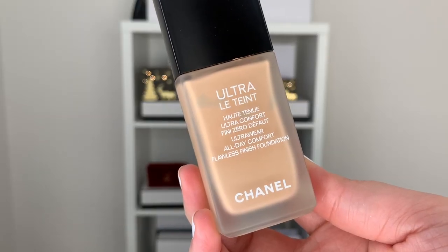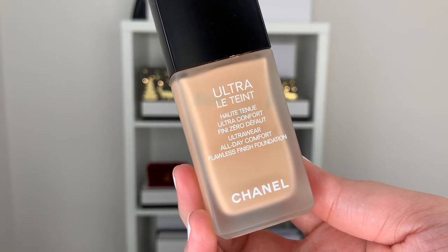Okay, let's go ahead and do the face makeup and then we'll finish up the eye look afterwards. I'm going to go into my Chanel Ultra Le Teint foundation in the shade B30.